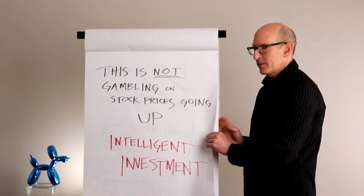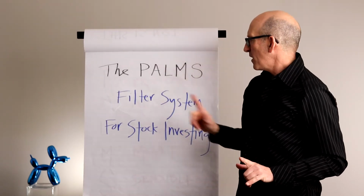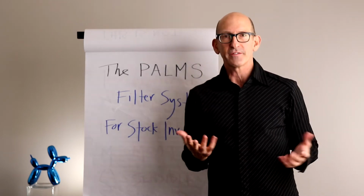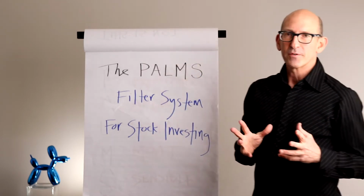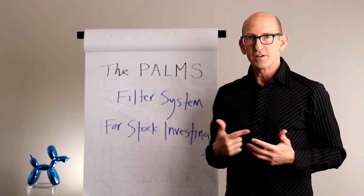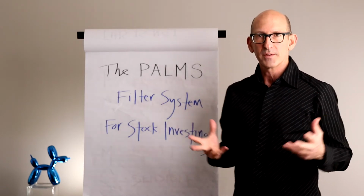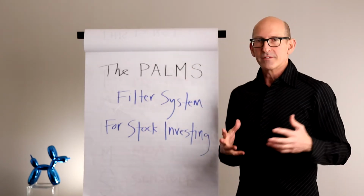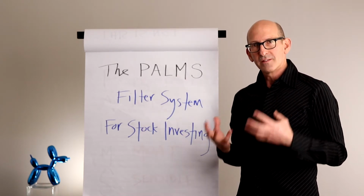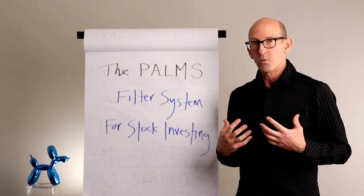Intelligent investment in companies. So this tool I want to show you is called the Palms investment filter, or the Palms filter system. Now I thought this up, so this is not something you're gonna read about anywhere else. It's in the book that I just showed you, but otherwise I don't think you're gonna find this, because it's something that I innovated because I wanted a tool that I could use that would help me to select stocks. And I've been using it for years, and I find that it works really well for me.